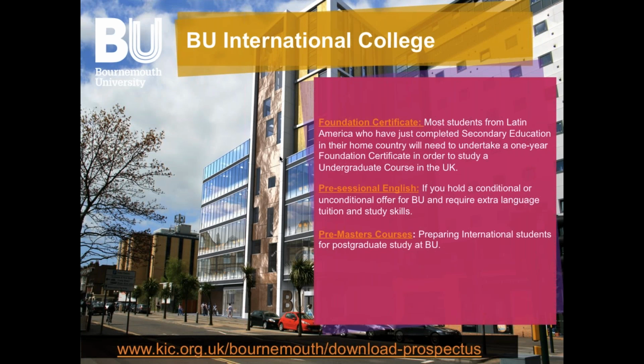So a little bit, there's the BU International College. Essentially, ooh, this is a new one. I've never seen this slide. But essentially, this is kind of geared towards people who are from other nationalities that are not dominantly English speaking.